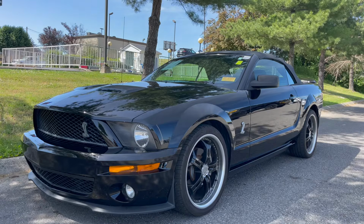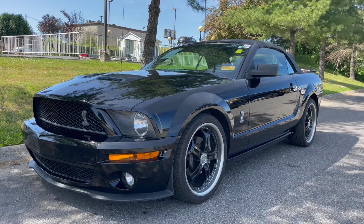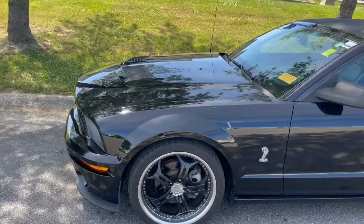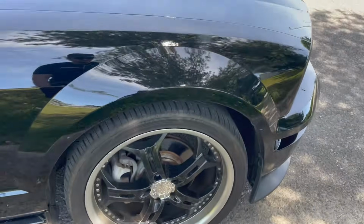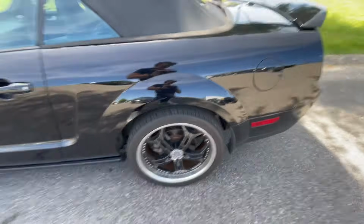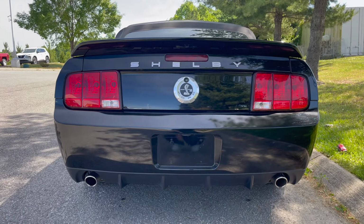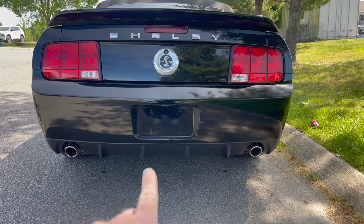You Mustang S197 owners can leave it in the comments and show me what this is missing from the actual 2007 Cobra, but as far as I can tell, this has all the bits and pieces from the Cobra. These are actually functional louvers in the hood. These are 20-inch wheels, 255/35 20s, so you can actually rotate this entire wheel setup. As you can see, this is the Shelby GT500 wing, emblem, badge, and possibly rear diffuser.